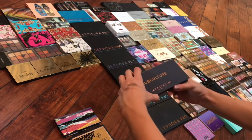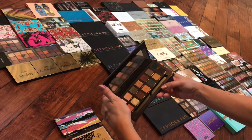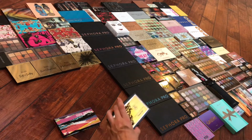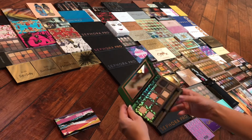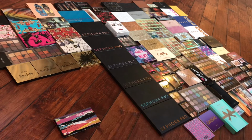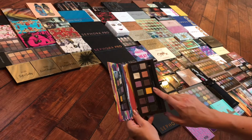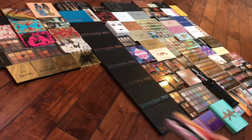Subculture, I recently picked this one up, and I do really like the colors in this. I'm going to keep this. It's a beautiful fall palette. Catwalk, I never find myself reaching for this one. It's a fun palette, but I'm going to donate this one. The Artist palette, I love the bright yellow in this. I'm going to keep this one.